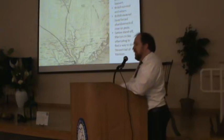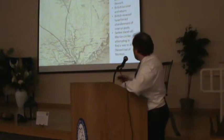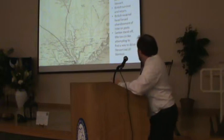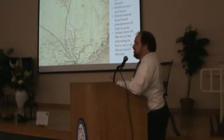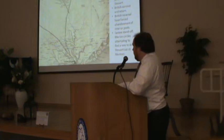Now, this is actually an 1862 railroad map. The reason I threw this up here is because it shows some of the places still around using the same names, even after the Revolution. Now, after Eutaw Springs, there's going to be a chase. The Swamp Fox, Francis Marion, and Light Horse Harry Lee, Robert E. Lee's father, are going to go in pursuit of General Stuart.